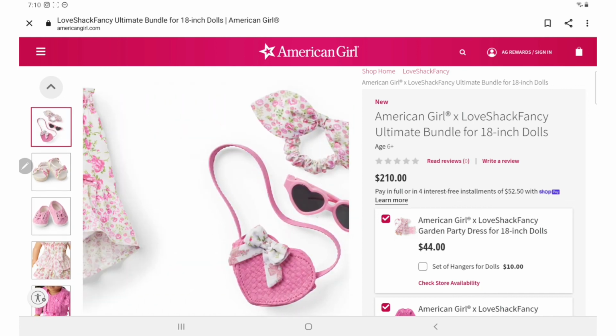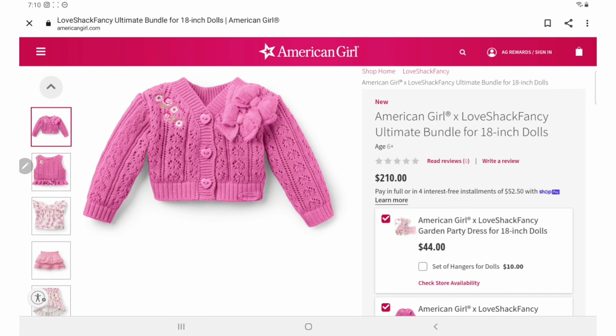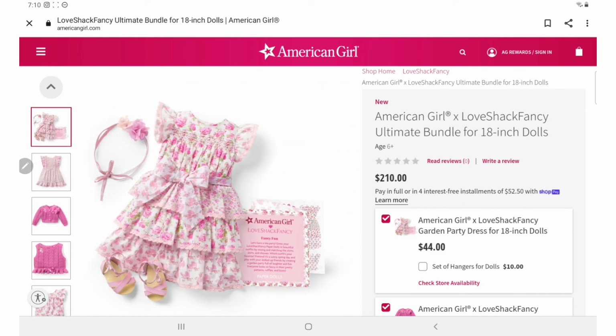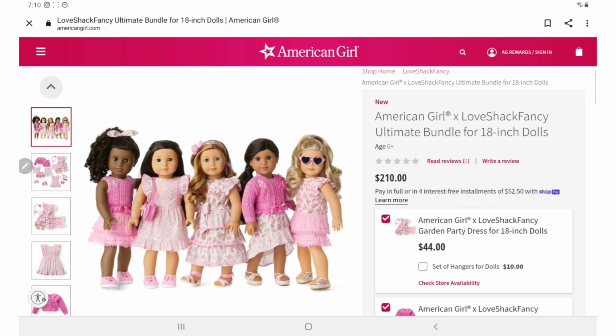So I'd be curious, like, what do you think? Are you planning to get any of these things from the LOVESHACKFANCY? Do they appeal to you at all as adult collectors? Are flowers and frilly stuff kind of your thing? Or are you going to pass on this particular one and maybe wait for something else, or just choose not to get anything at all?